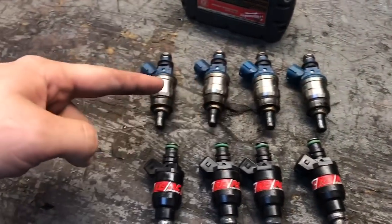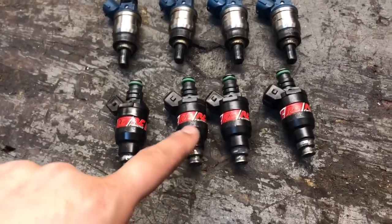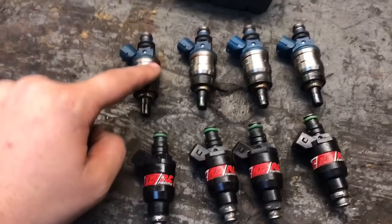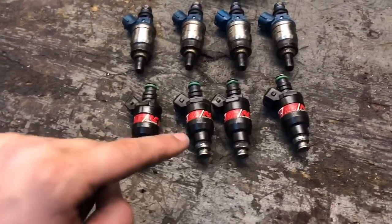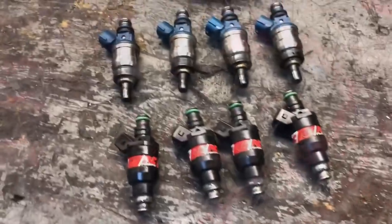Car, the 550cc eBay injectors, and these are the 1000cc RC injectors. These were high impedance, so they did not need a resistor box, but these are low impedance, so they do need a resistor box. Sorry about the background noise. Alright, I'm gonna throw these in.